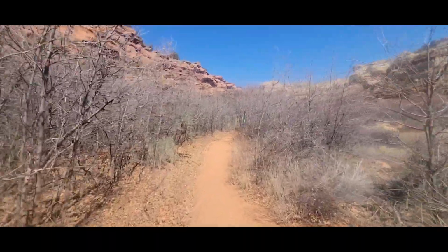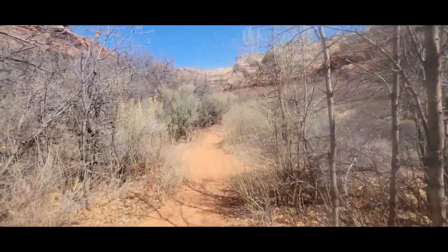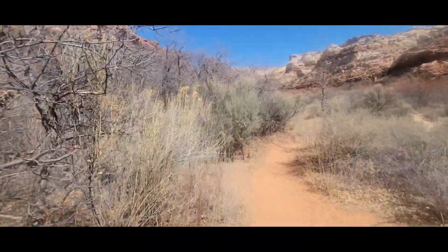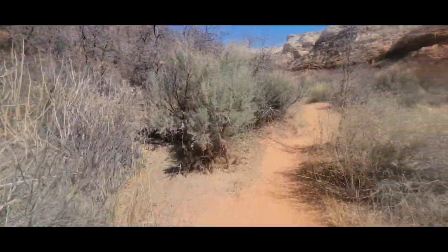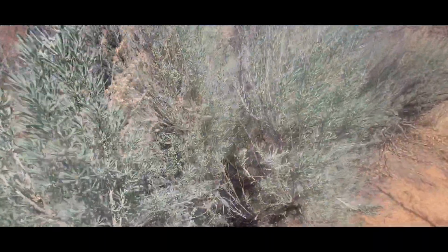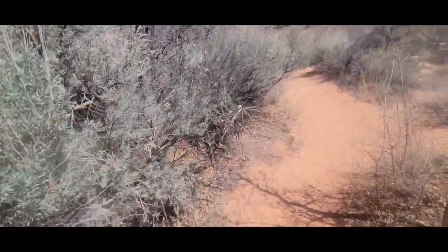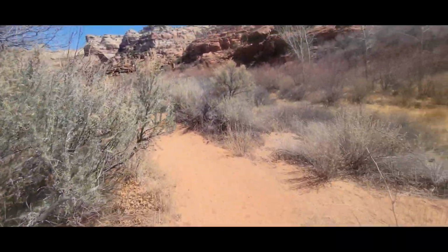Trail goes through a whole bunch of gambel oaks, rabbit brush, and I'm going to say this is some kind of sagebrush, but I don't know that for sure. Kind of smells like sagebrush when you crush it. Yep.